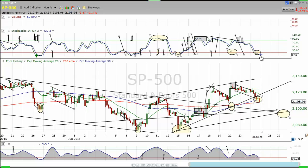Now, it could easily get embedded. It almost has the feeling that we're flatlining here, but it's hard to say. We're waiting to see if the 60 is going to rotate back here.